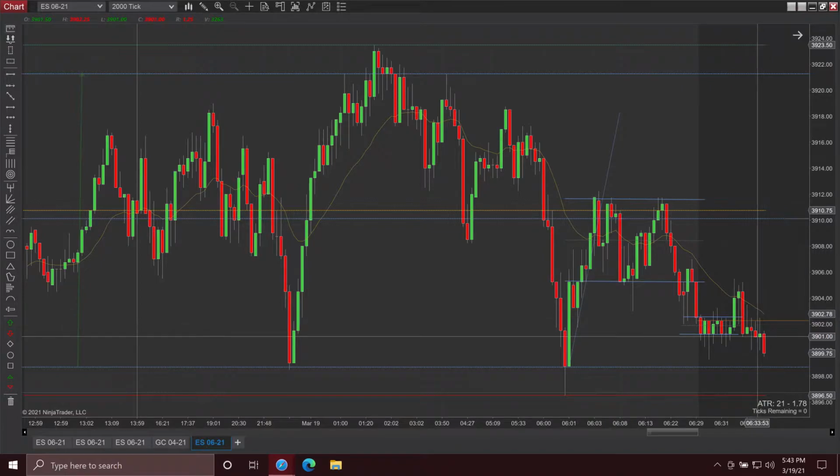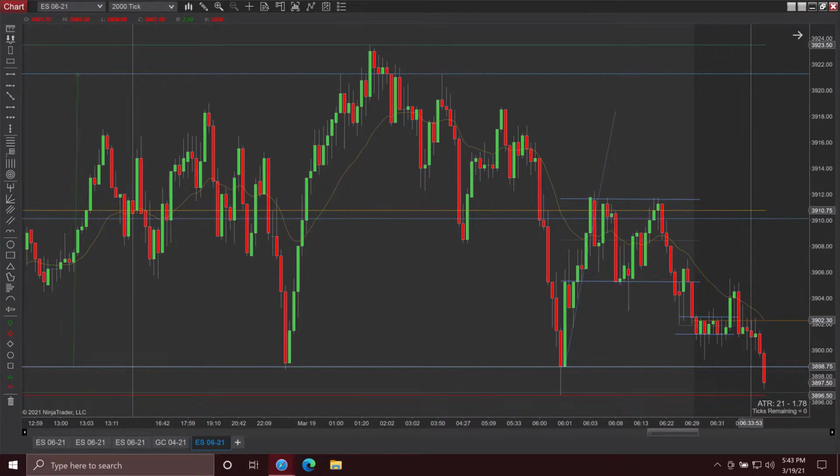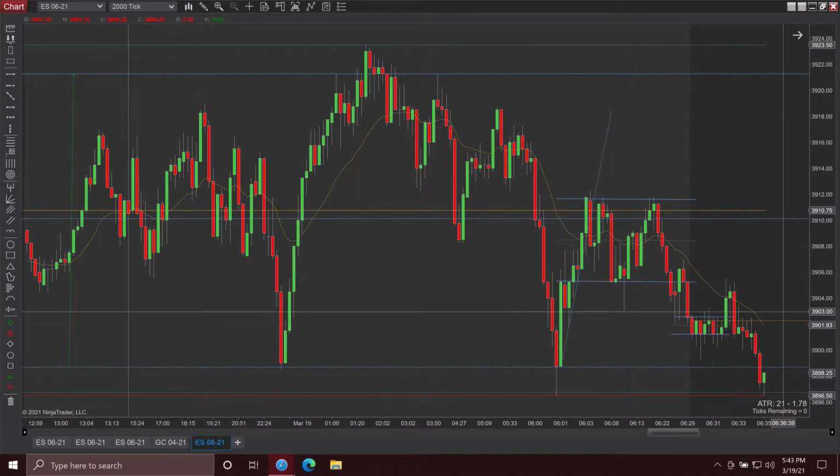Off these highs, there's a lower high, but then again, we still need to get below this 38.98.75 level. So like here, now that we're below this level, we can start to feel better about the long if we do get the long. Looking at how far we are from the EMA. Here's a second entry long, double bottom.